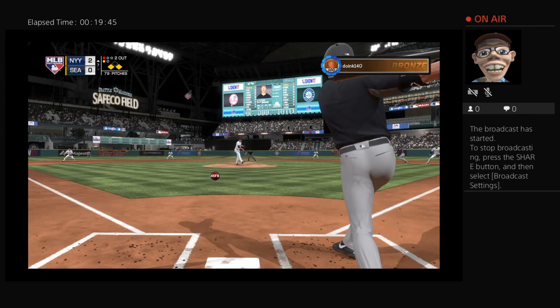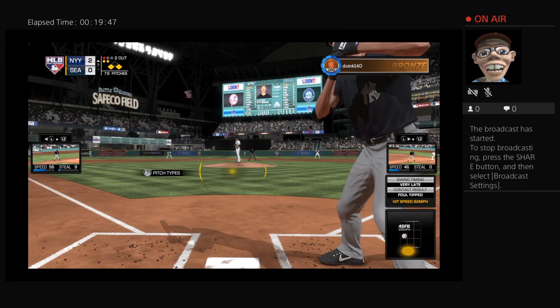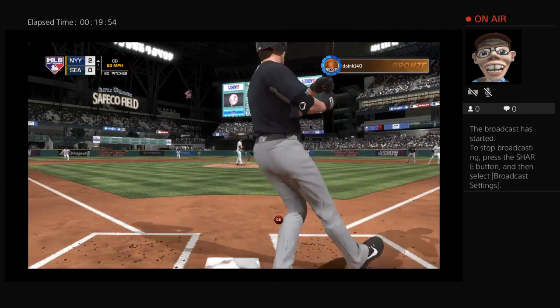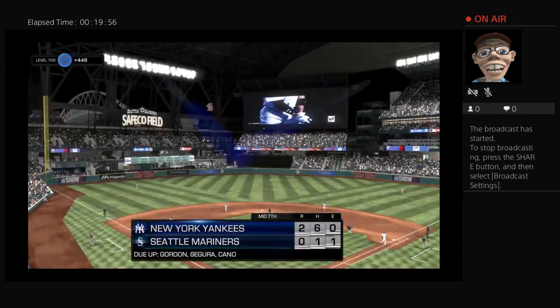3 in a row. Fouled off again, and now he's in a 1-2 hole. The 1-2 pitch. And he's going to add to the total. 14 punch-outs.